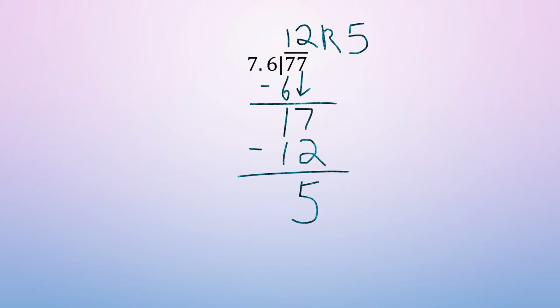So again, 6 going into 7 one time. Subtract, check, bring down. 6 times what is close to 17 without going over? 6 times 2 is 12. Subtract, and that gives you a remainder of 5.